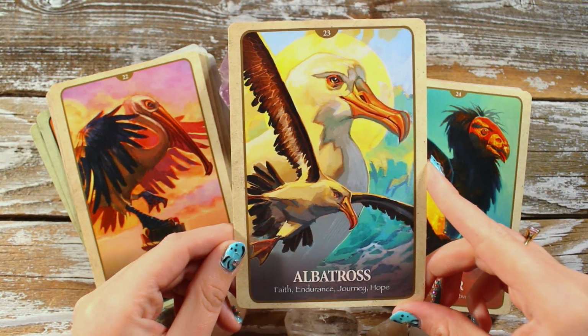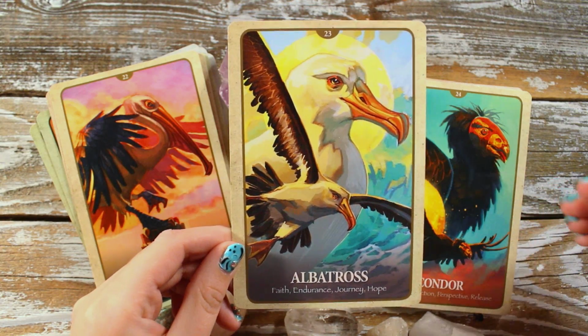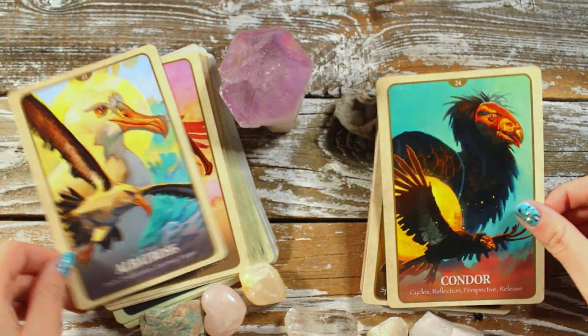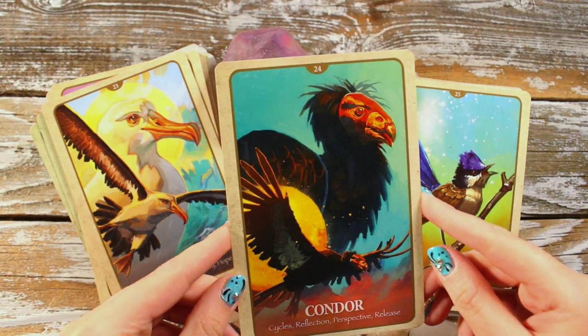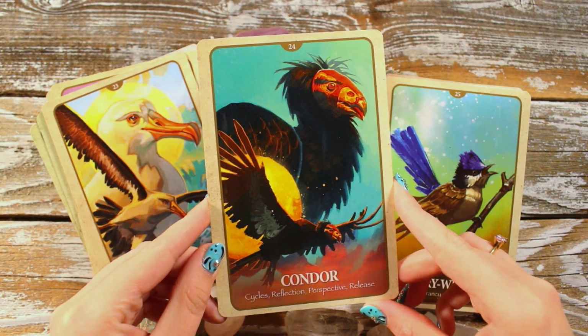And I love that every background is slightly different than the rest. Like there could even be multiple backgrounds that have the same exact color, but it's very different from the card that came before it. And I really love the variety in this deck.